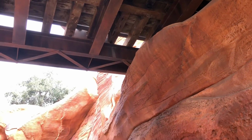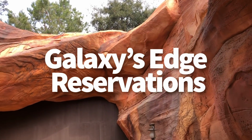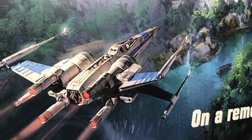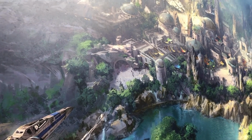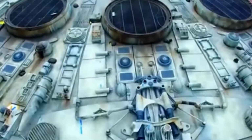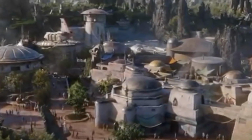Okay, now let's talk about the reservations to get into Galaxy's Edge itself. So Disneyland guests visiting between May 31st and June 23rd will need valid theme park admission and will be required to make a no-cost reservation, subject to availability, to access Galaxy's Edge. Information on how to make this reservation has not yet been released. We'll be on top of that for you as soon as it is released. But as of right now, there will not be any standby admission for access to Galaxy's Edge during that period.